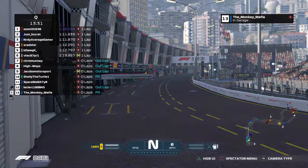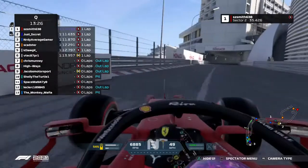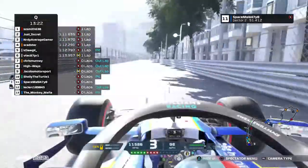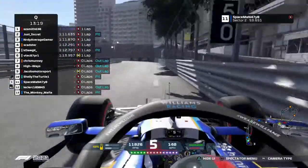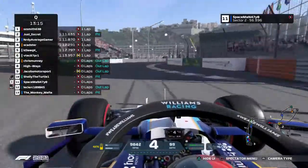Trying to find the next driver. That's Johnny going third fastest. I think we have Taylor Williams, a spaceman, on the lap. He's heading in towards Sector 3 now, through to back. Very fast left-hander, and into the swimming pool section.